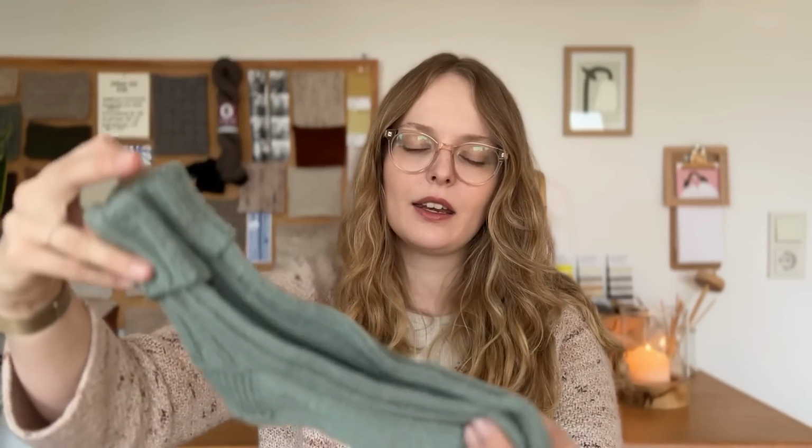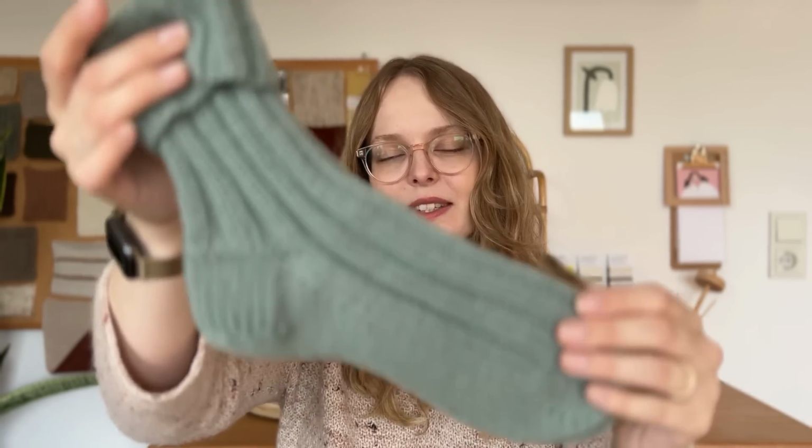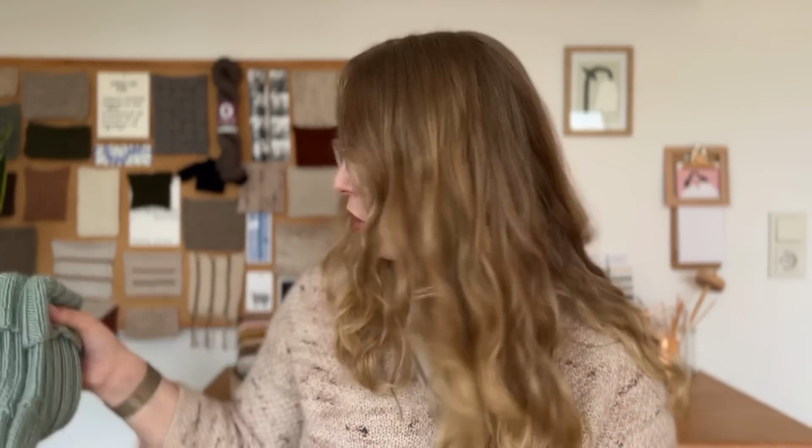Another quick finished object are these Sunday socks. They're in Sandnes Garn Perfect, which is the yarn I've been using for all the Sunday socks I've been making. They're size 40, and these are my second finished pair. I'm currently knitting on my third, and that's hopefully going to be all the gift knitting on Sunday socks for this year. Maybe I'll make one more pair.